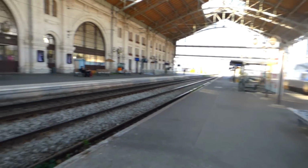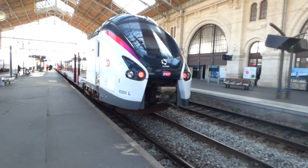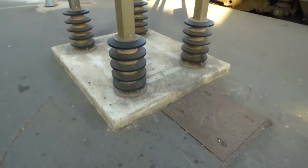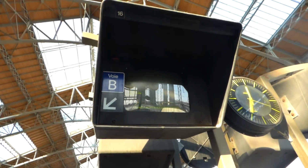But 30 miles an hour for the entire way was absolutely bloody painful. And here I am at La Rochelle. Let's take a look at the train station. That looks like an inch later, even though it isn't. But how weird. And they've got a CRT.